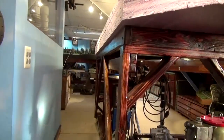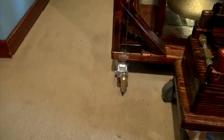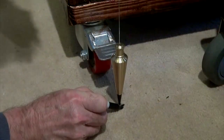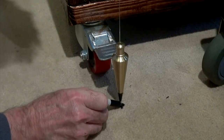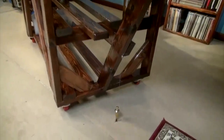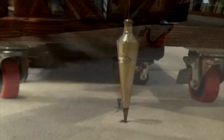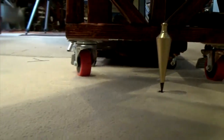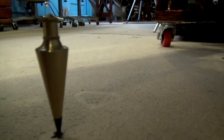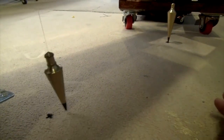I also attached brass plumb bobs to each end of the benchwork. These will point to an X on the floor. This will ensure that when the seams are taken outside for photography and video, and then they are brought back in, they can be placed in their exact locations, matching the plumb bob's point to the center X on the floor, which will guarantee rail alignment when everything is reassembled.